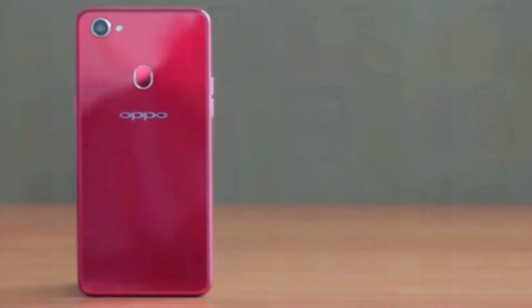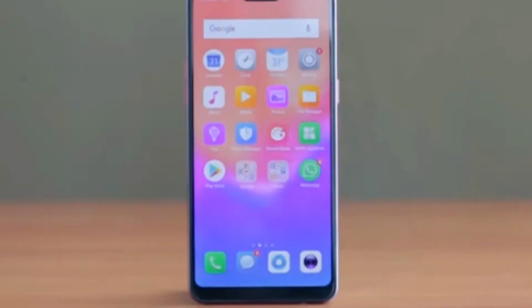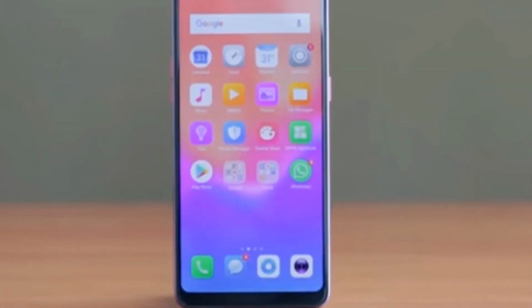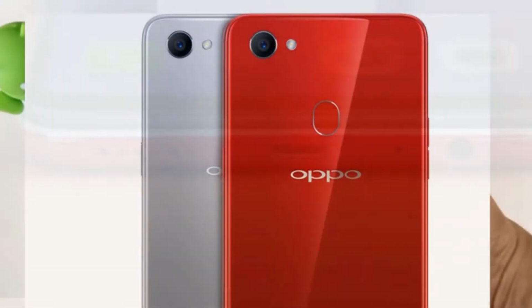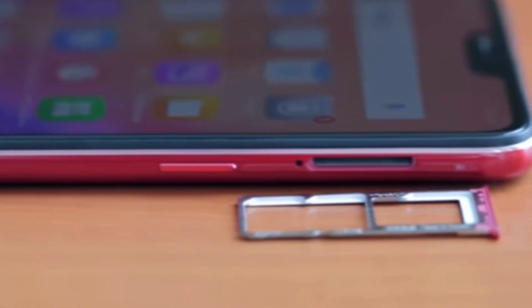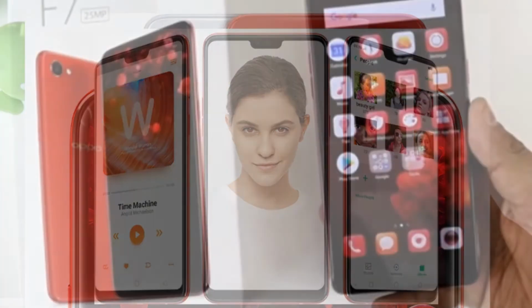Between this and the Vivo V9, we would recommend the Oppo F7 as it is better in terms of battery life, camera quality and CPU performance. If you need something more feature rich, there is also the Moto X4 at around the same price, which has much better build quality than both the Vivo and Oppo models, and even has waterproofing.